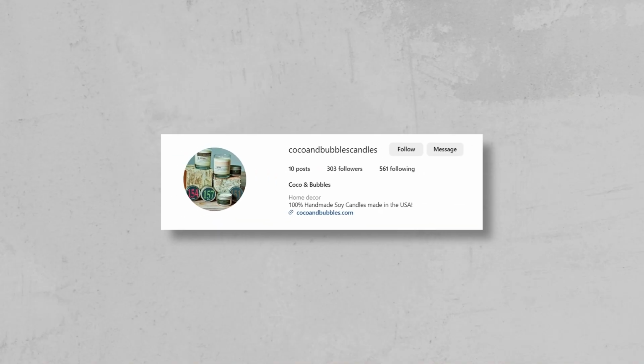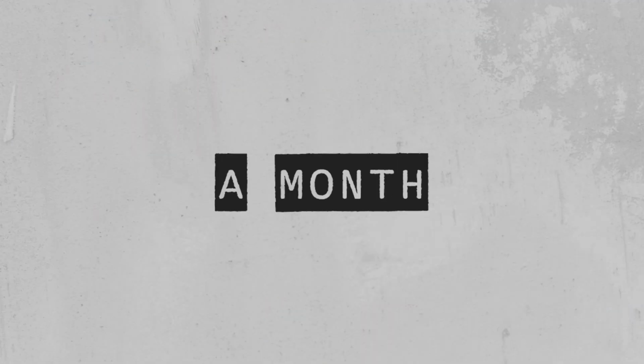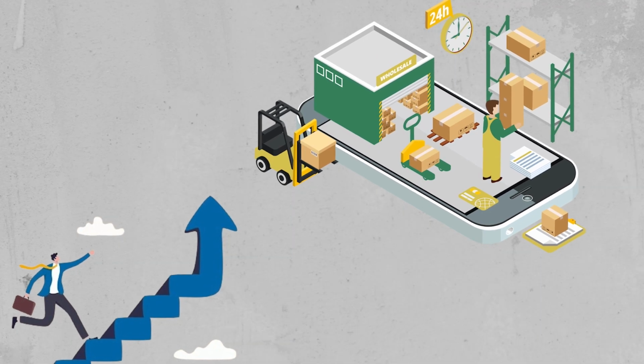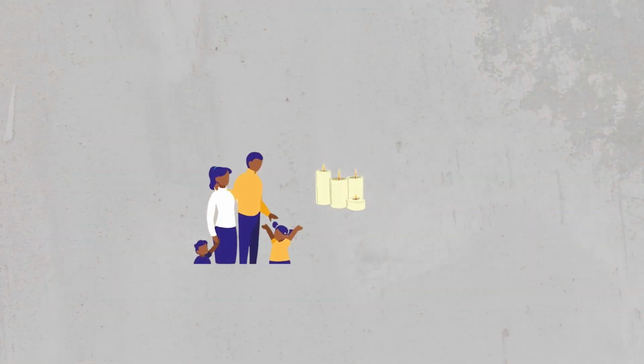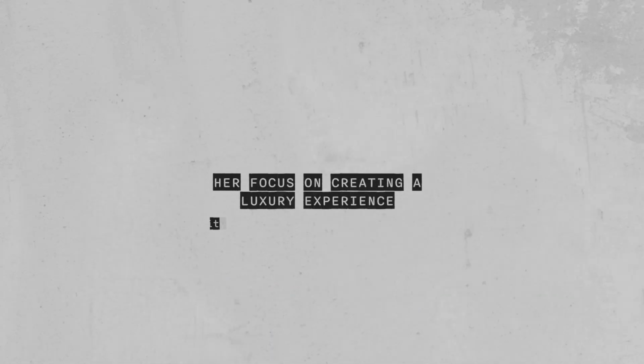Then there's Coco and Bubbles, started by Elise. She bought an existing candle business for just $3,000 and turned it around to earn $14,000 a month. She found success by focusing on wholesale orders and working directly with manufacturers to keep costs down. Another great example is Black Lux Candle Co., created by Brittany. What started as a hobby of making candles for her family turned into a business earning $20,000 a month. Her focus on creating a luxury experience with her candles paid off big time.